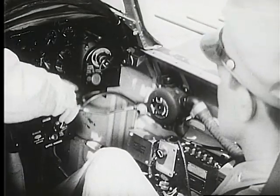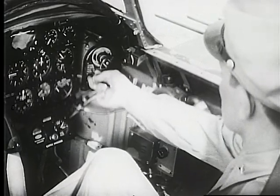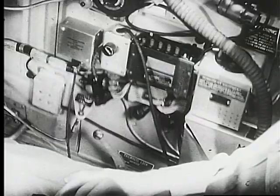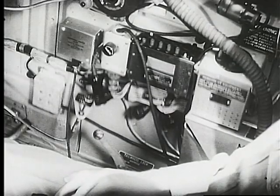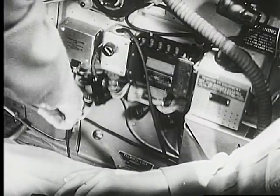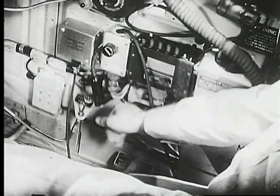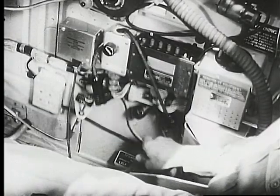Over here is your cowl flap control. Open for starting. You've got some radio equipment over here. It's simple enough, but you'll get the details from your radio officer. Here's your tail wheel lock. With the handle back, the tail wheel is unlocked for taxiing. Pushed all the way forward, and it's locked for takeoff and landing.